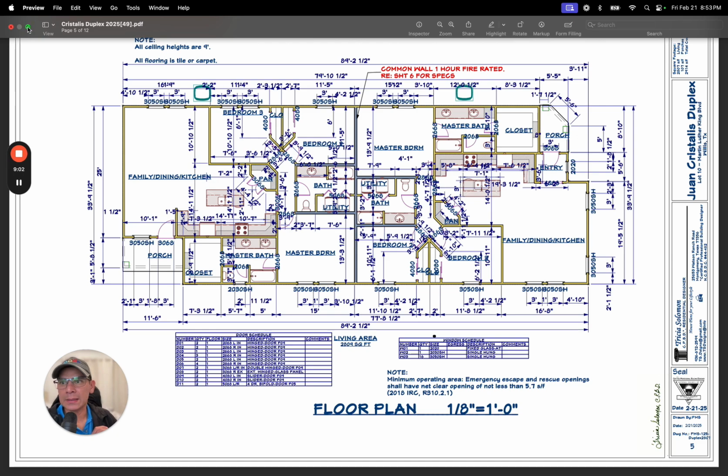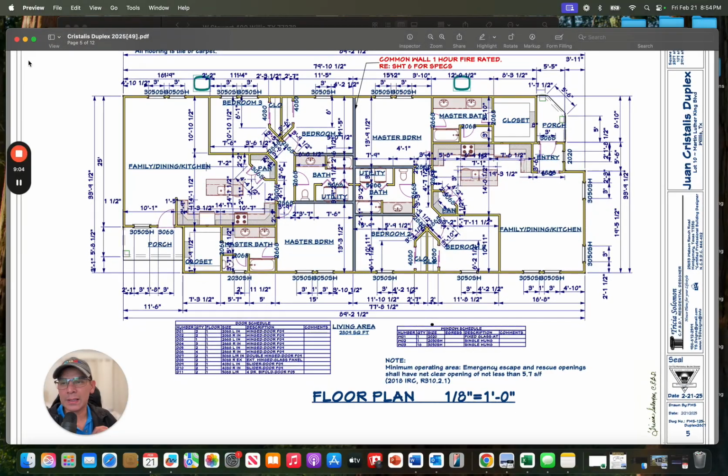So, all right, guys, we are getting ready to finish off, or get started on, this plan. Now, remember, we were talking about the isometric and all the other stuff dealing with the electrical load, the Manual J for the air conditioning, and the plumbing isometric. We still need a slab for this. There's no slab design on here.